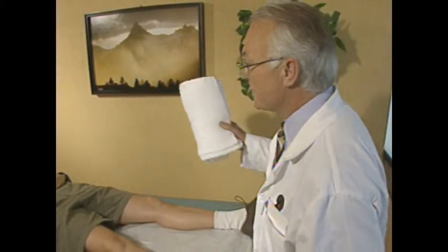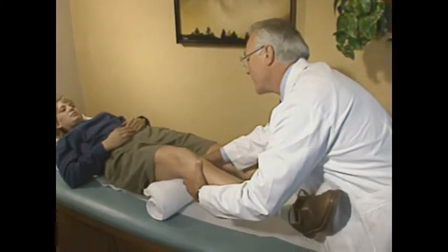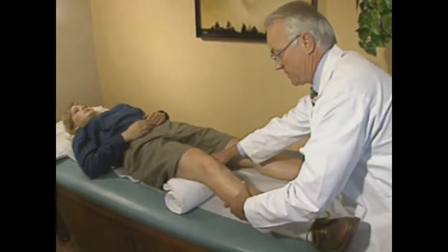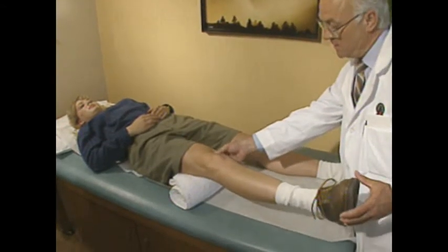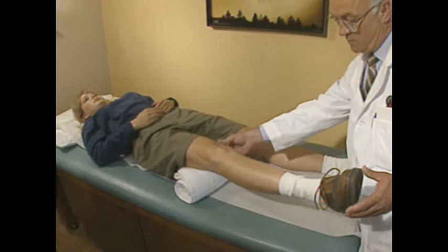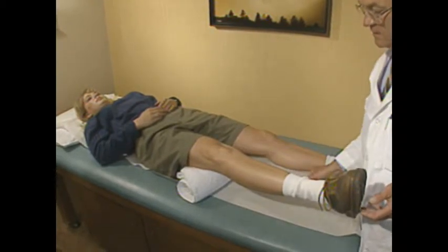Now for the next exercise, Amanda will take a towel roll and simply slip it in just above the knee, extend the knee, and then again raise the leg and hold for a count of 5 to 6. And relax.